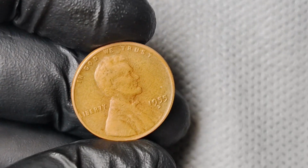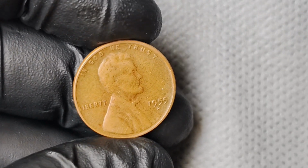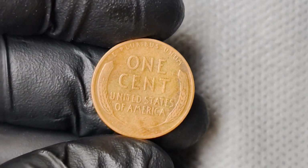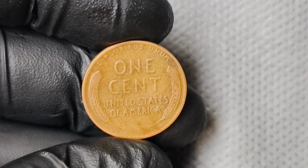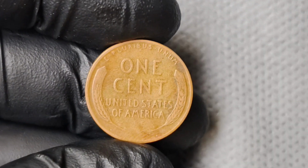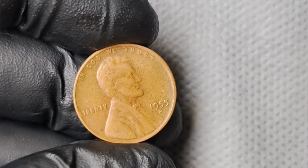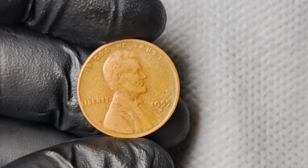For years, people believed only the Philadelphia Mint produced the famous 1955 doubled die. The discovery of a Denver Mint variation rewrote the history books. It proved that errors weren't limited to one location, that a tiny moment of imperfection in any mint could create a $1 million masterpiece. And that means any ordinary-looking penny could be the next big find.